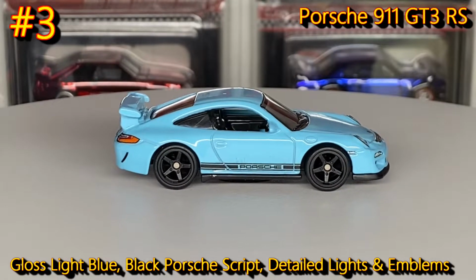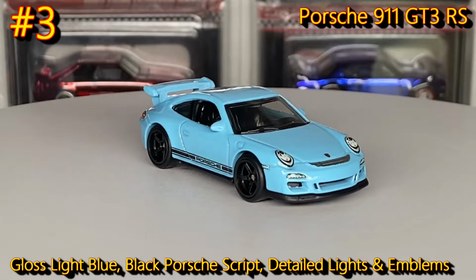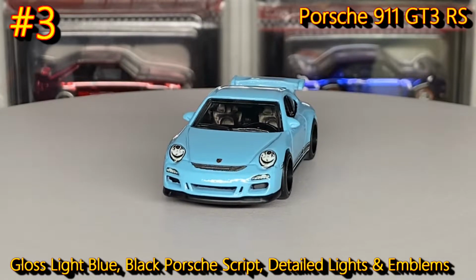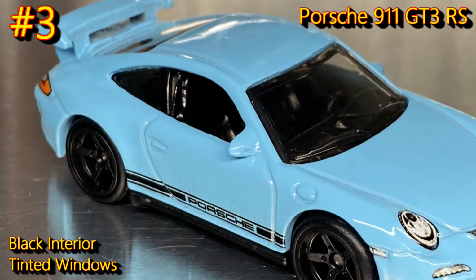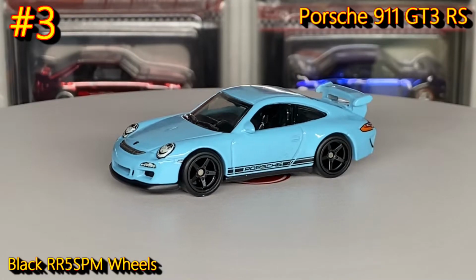with the black Porsche script across the bottom of the sides. You've got great detail with headlights and marker lights and emblems all the way around. Great looking. Black interior, lightly tinted windows, yet again a satin black metal Thailand base, and black Rail Rider five-spoke mag wheels.